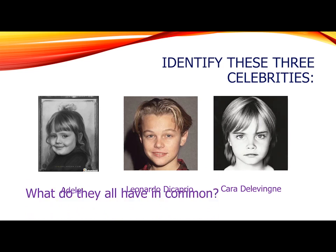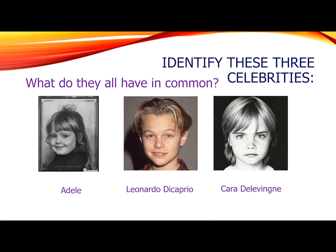Now the next question is, what do all of these people have in common? So these 3 celebrities, does anyone know what they have in common? The answer to this is that they all experience anxiety or depression. So they've all identified and spoken to the media about experiencing anxiety and depression. And it is important to remember that it can happen to anyone, including lots of celebrities who are starting to come out about their own mental health difficulties.